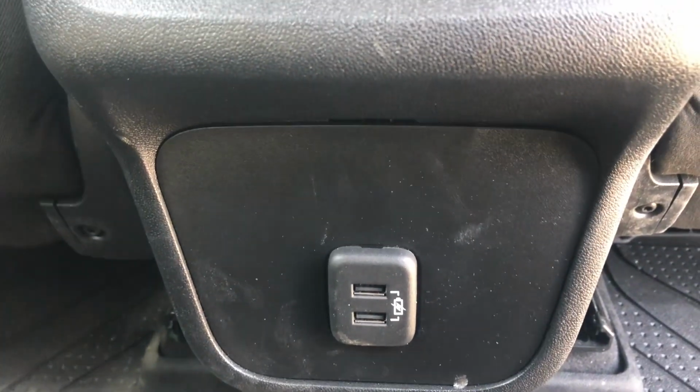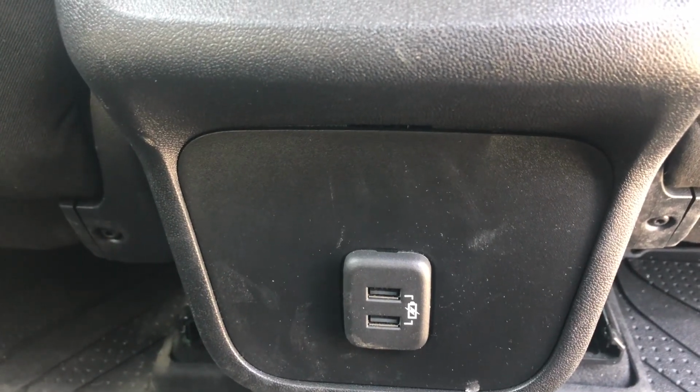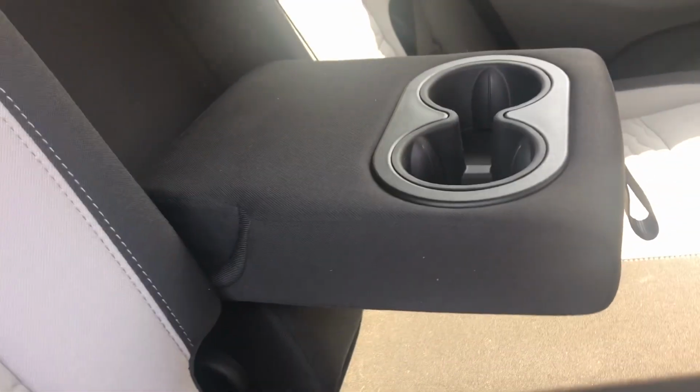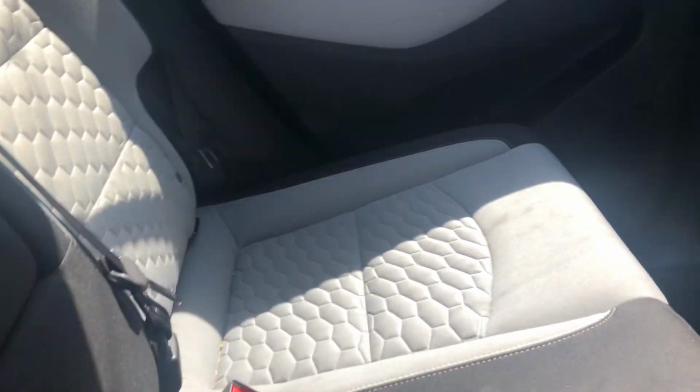So if you have your kids with you and they want to watch their iPads and charge them, they can plug them in right there. And that is really a savior. It's a great feature. The other thing is, if you only have 2 kids, they have the armrest cup holder, which is really cool too. I have 3 kids, so kind of useless. But the other cool thing, there's no hump in the middle. So if you do have a 3rd kid, very comfortable. There's plenty of leg room.